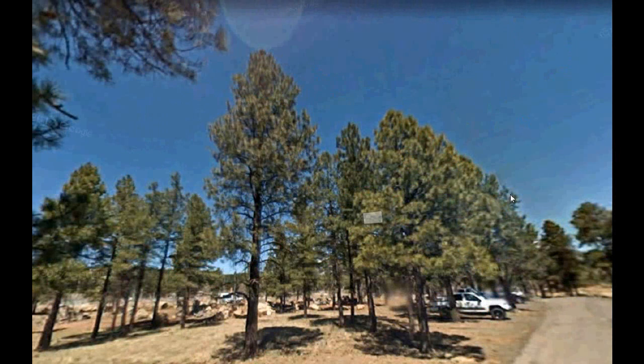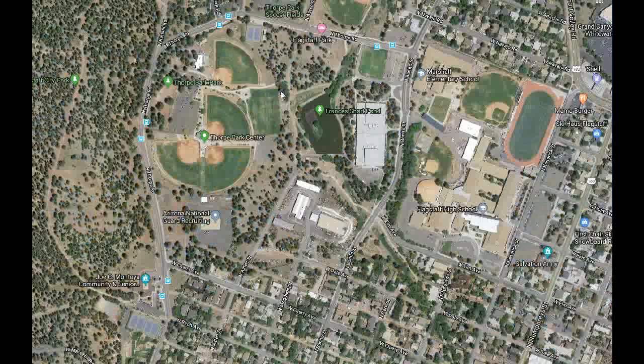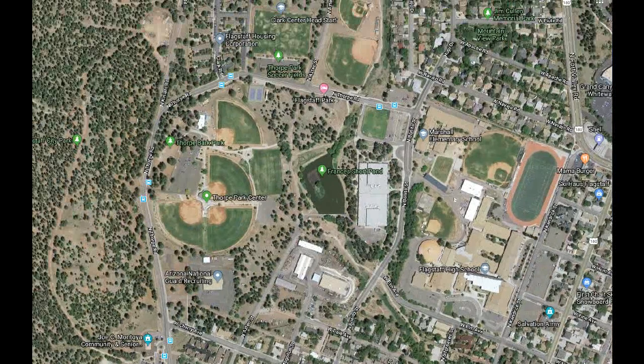Just look at those shapes. These look just like pitch pines. It's amazing. I've never seen another species of pine look so similar to pitch pines as Ponderosa pines. It's really incredible. So yeah, this is some of the area around.